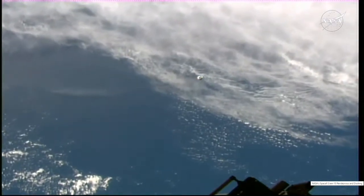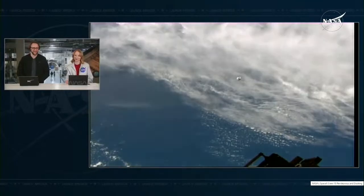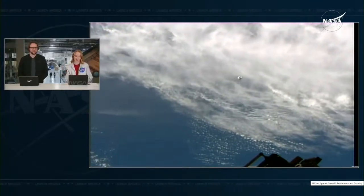And if we think these views are amazing, I just can't imagine what Crew-10 thinks of these views looking down at Earth from the Dragon spacecraft.